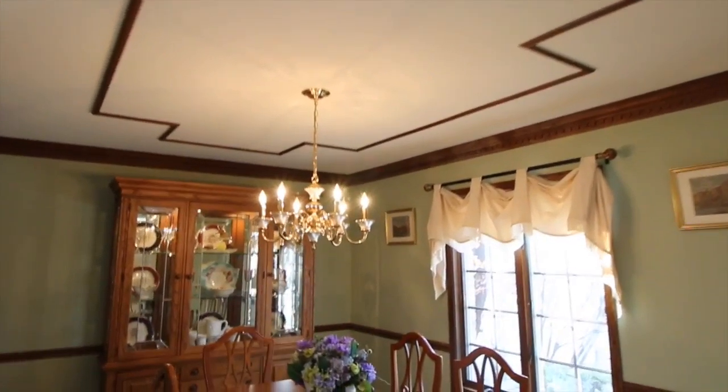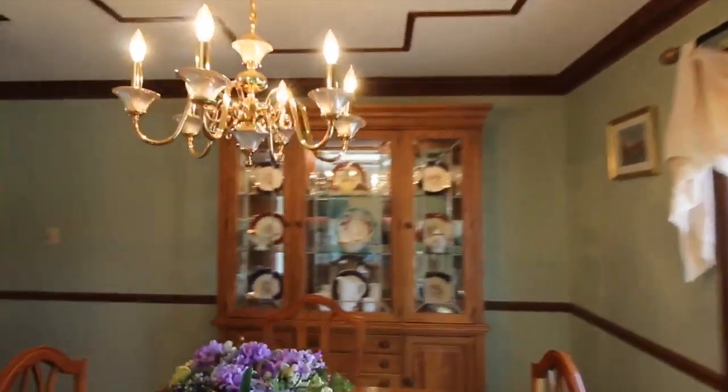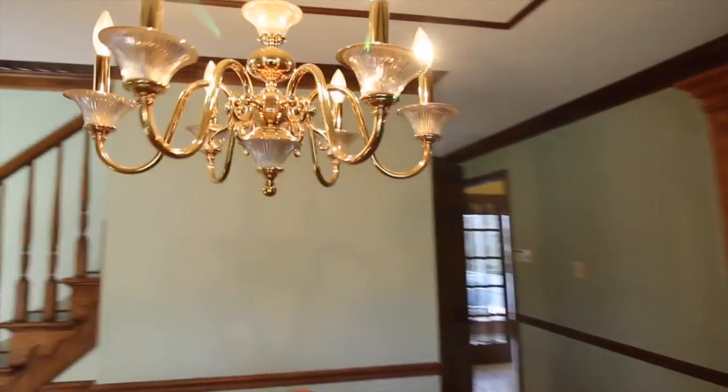This elegant dining room is the perfect place to entertain for your holiday parties. From the decorative ceilings to the crown molding, all the way down to the hardwood floors, the finishes are just gorgeous.